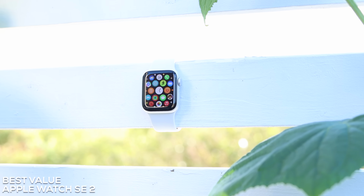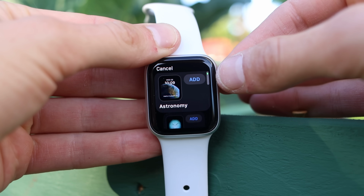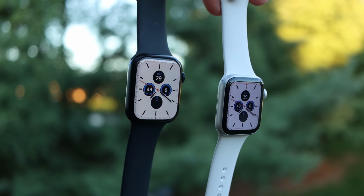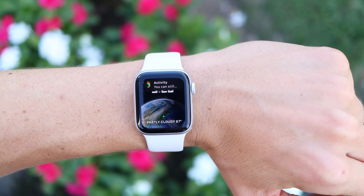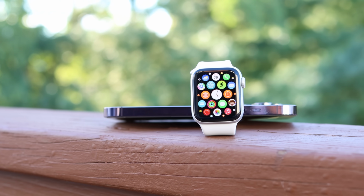The Apple Watch SE delivers a flagship level watch experience: great interface, great integration, fantastic accuracy, the whole suite of everything that the Apple Watch offers, but at a substantially lower price. This is about half the price of the Apple Watch 8, and the newest Apple Watch SE, the second generation, really is a fantastic watch.